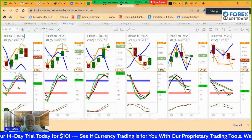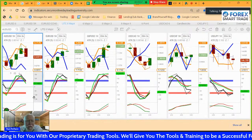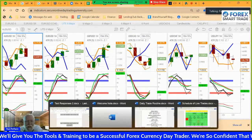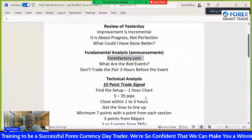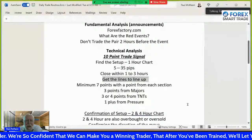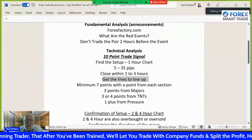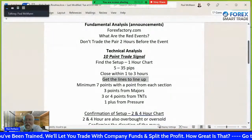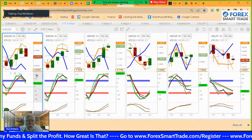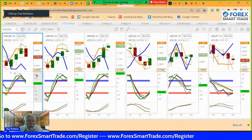So knowing that's part of my analysis, I am looking for a specific setup, and the trade I'm using is the 10-point setup. The 10-point setup basically wants to get the lines to line up, and we're looking to get 7 of the lines to line up, where we're getting lines from each of the sections to line up. So let us go back and take a look. We're not going to trade the dollar this morning, but we will look and see if we see a setup, just so that we are getting good at recognizing the setups.